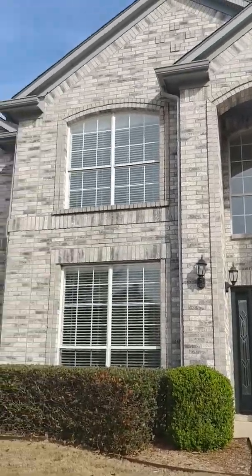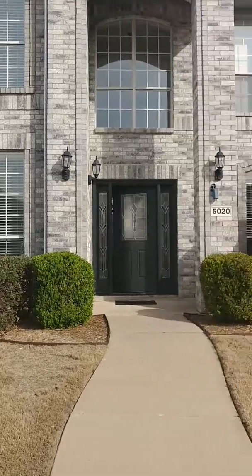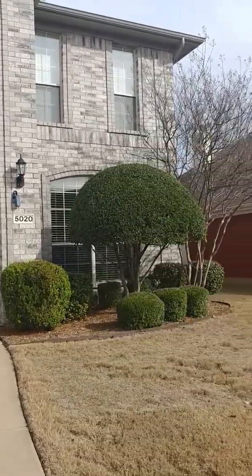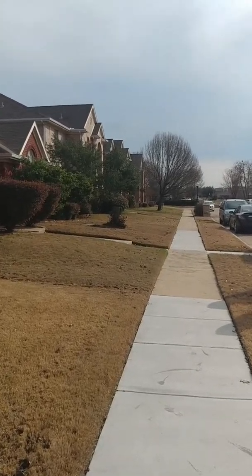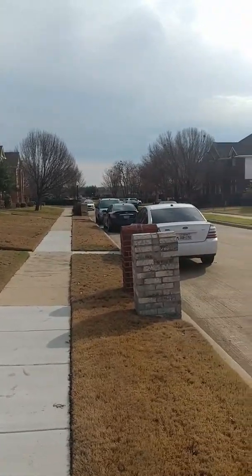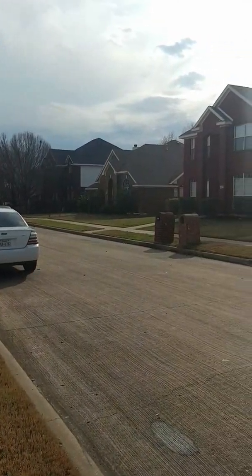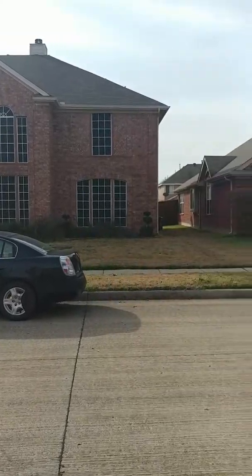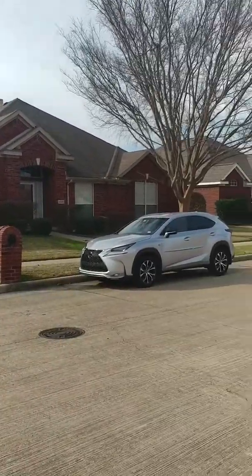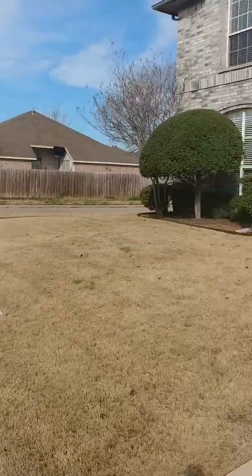All right, so this is 5020 Vineyard Lane. It's got a beautiful front entry. This is a view eastward down the street. To the right is Lake Forest. Got a nice good mix of homes. Nice corner lot.